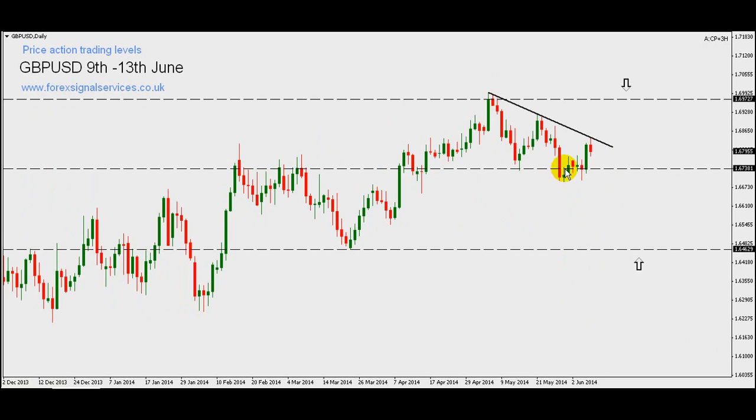GBPUSD, this has found some support here. Look at previous resistance, but has bounced up and seems to have formed into this trend line just here. So if you're going to be getting long on this pair, you've got to watch for a break of this trend line to come back up here to possibly the 170 zone. But you've got to watch for a break of that trend line and then a pullback using our price action trading methods. If we come down to this support here, I probably wouldn't look to long out of that level because of this trend line here. I'd wait to see a break of that trend line before going long.